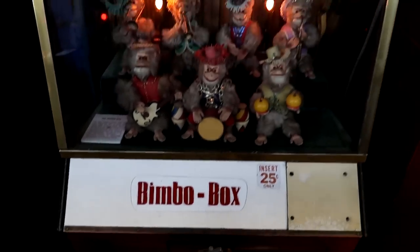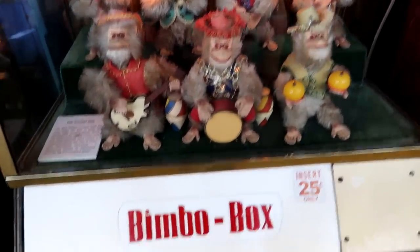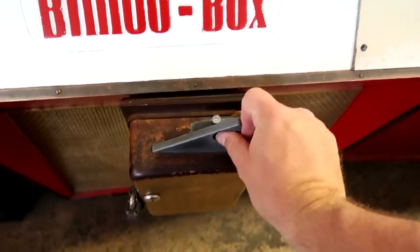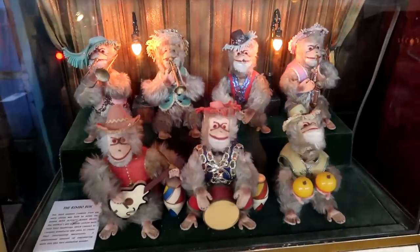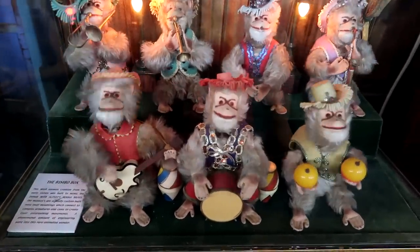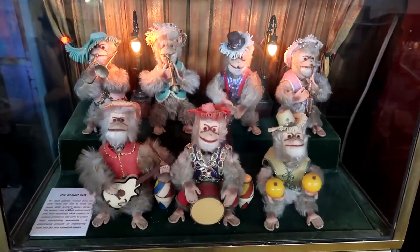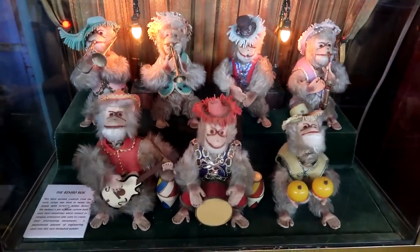We have the bimbo box. I'm not sure what a bimbo is, but we have some monkeys in here with instruments. I don't know, is a bimbo a monkey? There we go. Monkey band playing the guitar, bongos, maracas, and some saxophones back there. It's a great little monkey band.